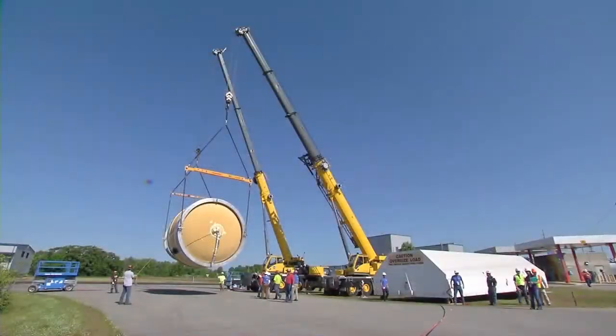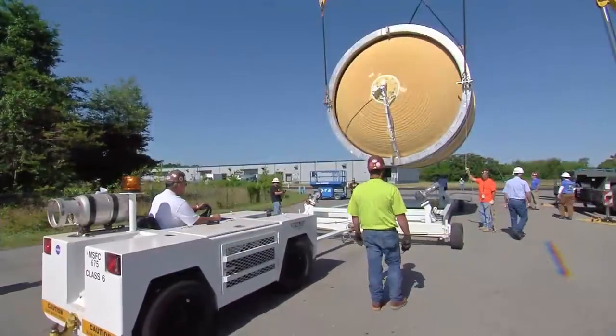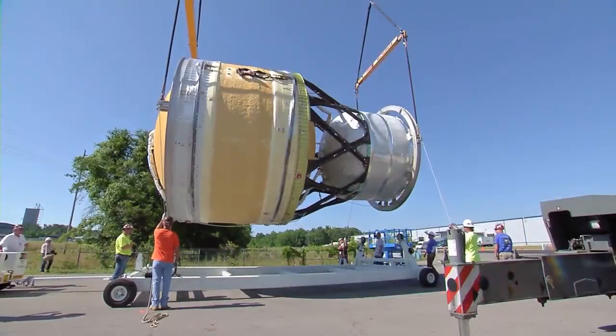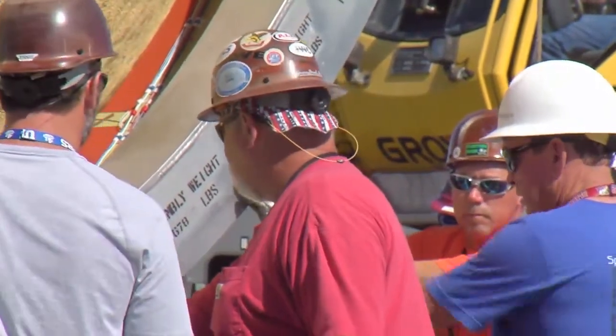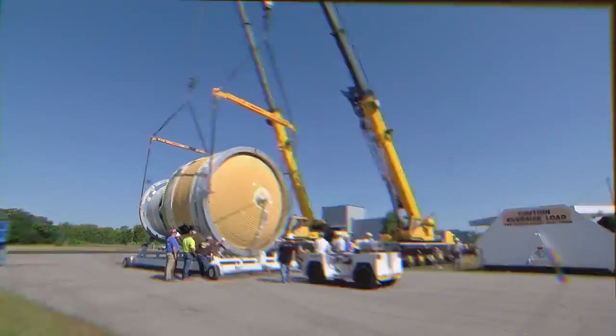The prototype ICPS will be stacked on a test stand with other structural hardware that make up the upper portion of the SLS rocket and subjected to forces similar to those experienced in flight. The testing is designed to ensure the structural integrity of the hardware is not compromised by those conditions.